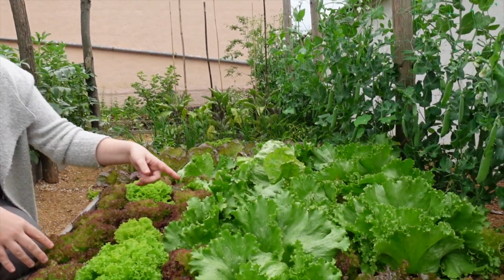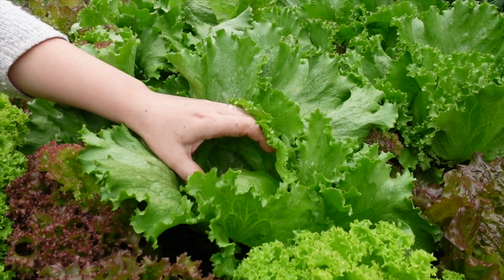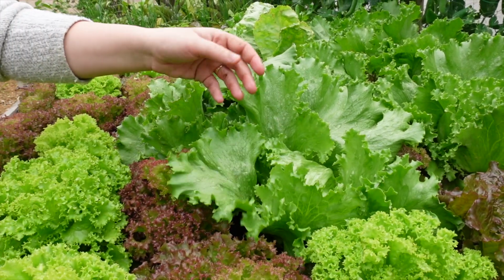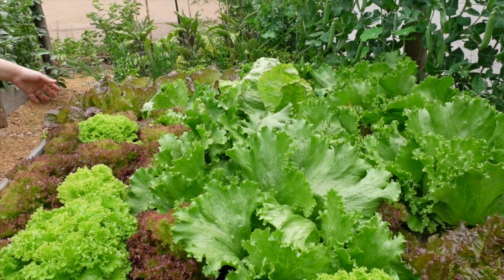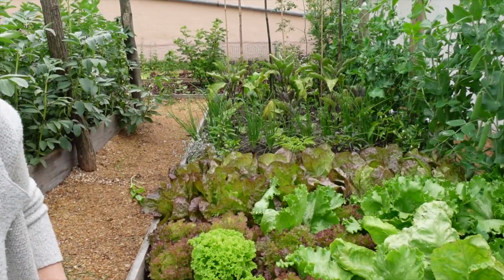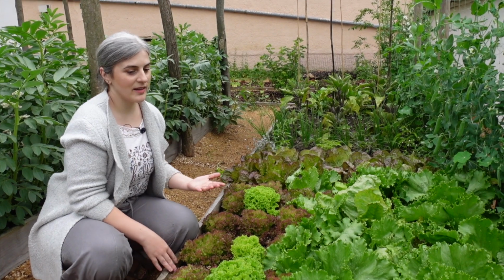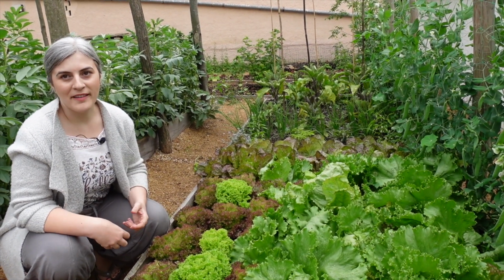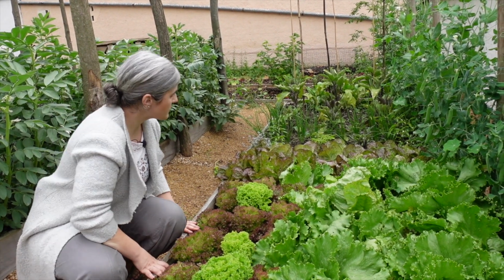These guys are called Great Lakes, and they are meant to form heads like a cabbage. But we haven't really let them do that because we kept picking them from the side. But eventually we're going to pick the head. And we have some more over here. But I thought I would have to make 3 or 4 sowings of lettuce, and that just wasn't the case. I really didn't believe that a lettuce plant could live for nearly 3 months. I find that incredible, to eat from the same plant over and over and over again.